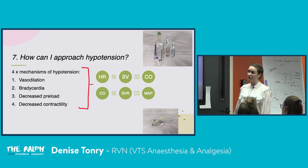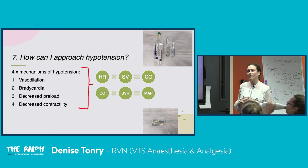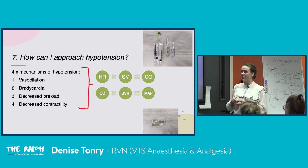ACP, if you've given it, is your main, primary contractility depressant, but it's a cocktail of abuse really to the cardiovascular system. So vasodilation you can support with inhalant. Bradycardia, it depends what you have available. I realize I'm very blessed because we have anaesthetists and a lot of medications that they use. They classically reach for the anticholinergics to treat bradycardia.